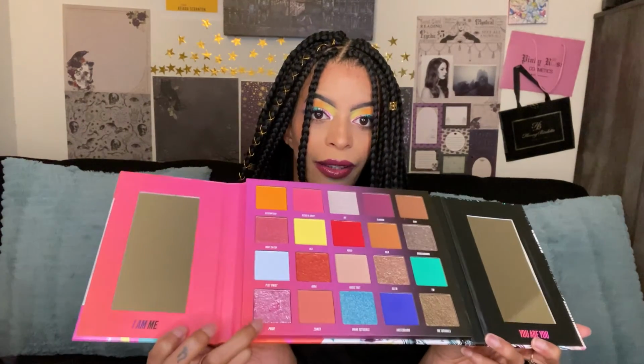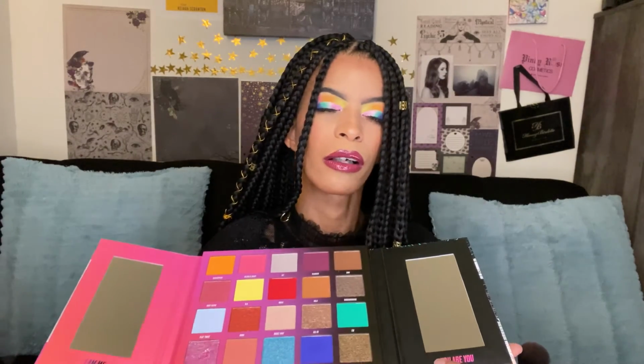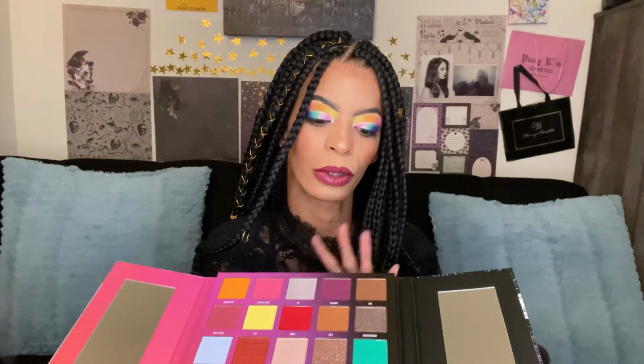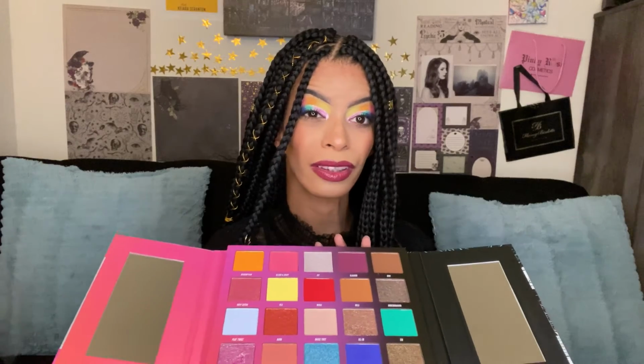The duochrome shimmery shades are so good. I love it. And the matte shades, they blend really easily, they blend really well together. Some of them are slightly a little dusty, but I guess even with really well made eyeshadows, it's gonna happen. But yeah, the colors are really good. They're vibrant. I mean, they're really fun.